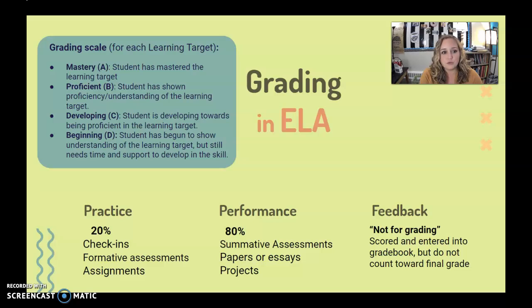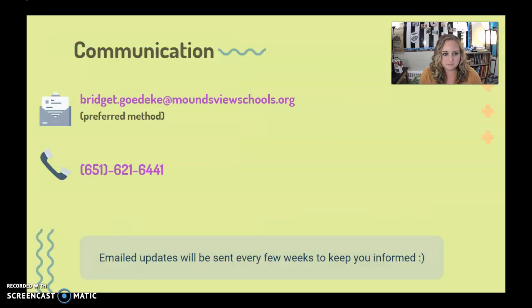It's just a really good way of giving feedback, maybe on some daily class assignments or exit tickets that students can get feedback on and see how they've done, but even if they do poorly or if they're practicing or trying out a new strategy, it won't punish their grade.